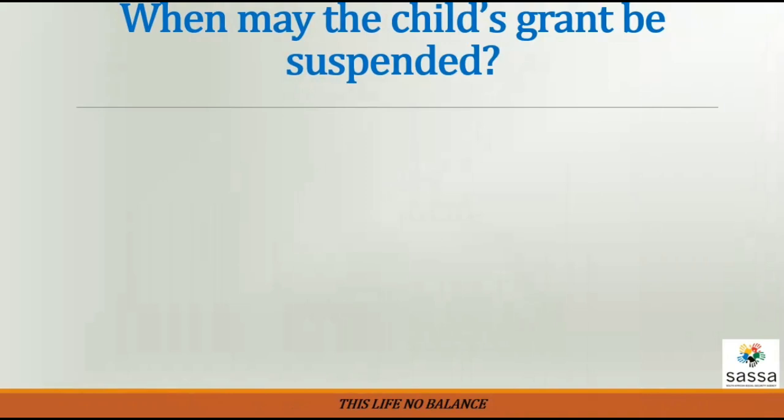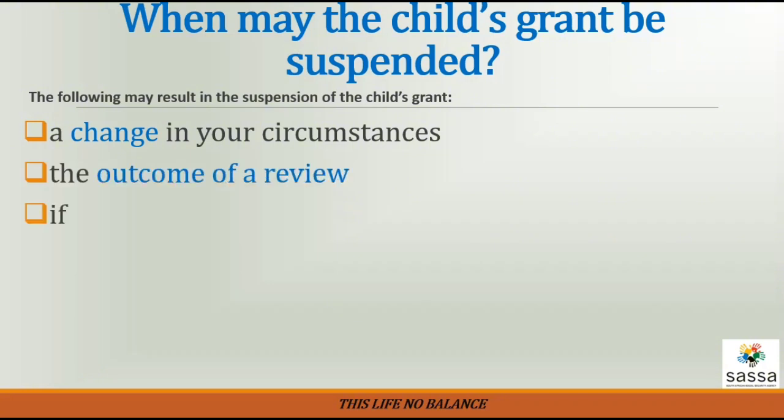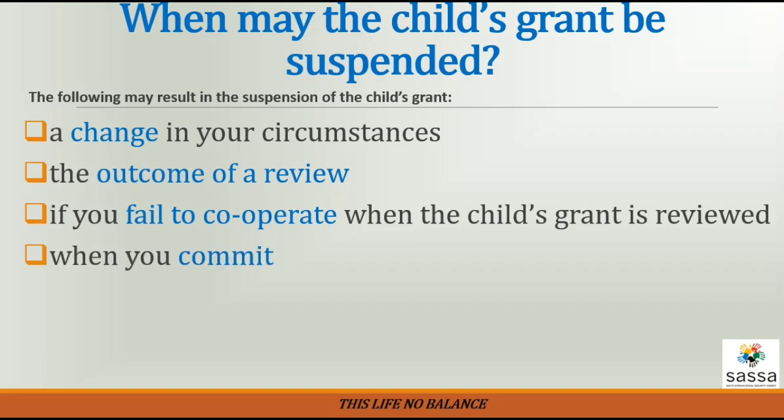When may the child's grant also be suspended? Certain things may lead to the grant being suspended, and one of them is a change in circumstances. You, the applicant, if there's a change in your circumstances, for example, if your means test goes up, or when there's a review, it can also lead to the suspension. And if you fail to cooperate when the child's grant is being reviewed, if there is a need for certain information and you fail to bring it, they can suspend the grant.